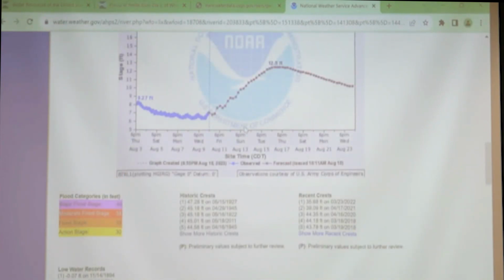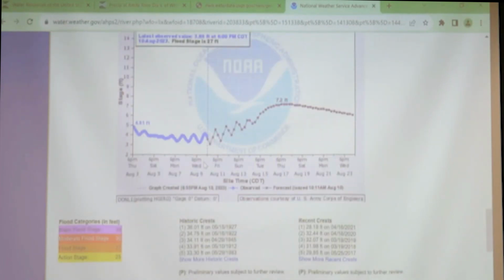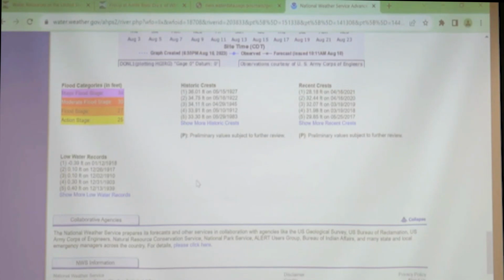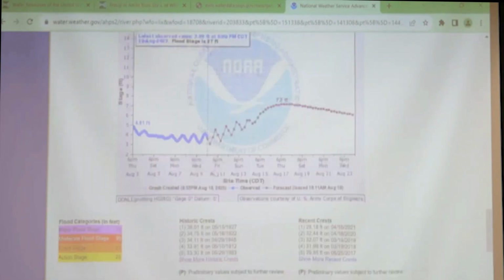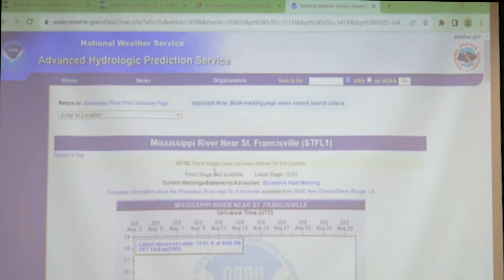But once you print them out, you can draw a straight line down. They send you a graph, so you can take a ruler, draw a straight line, and get through all the same days. So it's really convenient. Not only does it do that, but for every single one of them, it still shows you the historical crest, recent crest, or even the low water records. These are like the other ones. They're everywhere in the state. You just gotta look around. So that is for you all to keep.